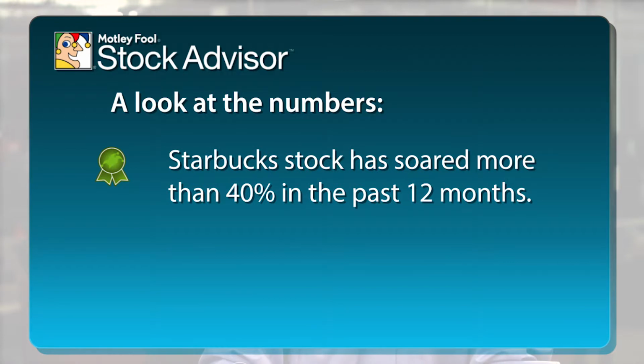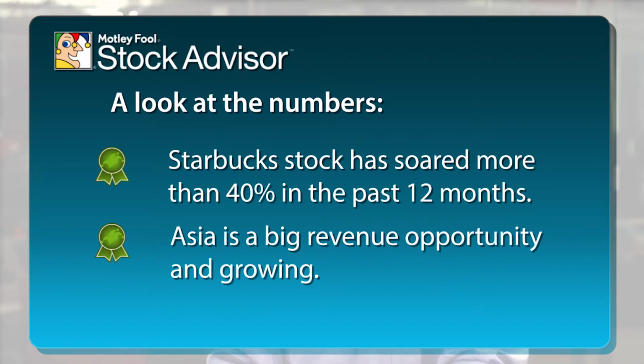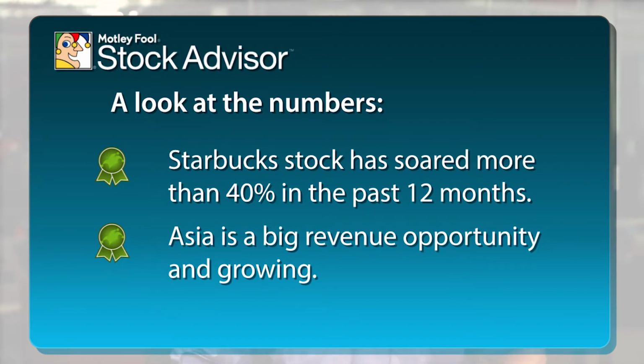Fourth, Starbucks stock has soared more than 40% in the past 12 months, handily outperforming the S&P 500 and competitors like McDonald's and Dunkin' Brands. Fifth, China and the Asia-Pacific region is proving to be one of Starbucks' fastest growing markets. This is really important, posting revenue growth of more than 20% every quarter now for 18 quarters.